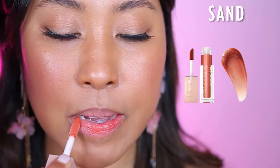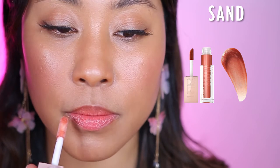So we've got two more shades. I'm gonna go with the glittery one. This is the last glittery one we got. And this is in the shade Sand. Ooh. Okay, we got our first orange shade. This is a very fun color. I like that shade. It's got an orangey shade.